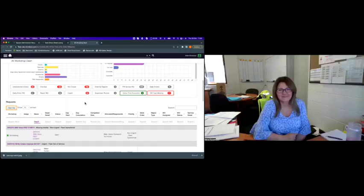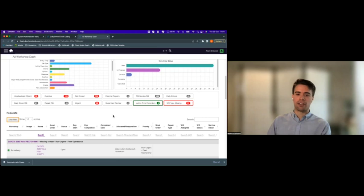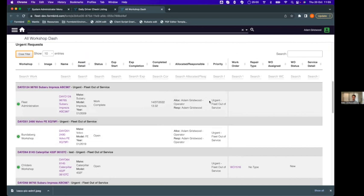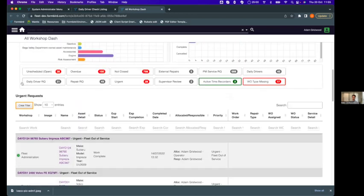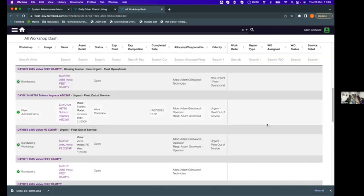They're really good. So you can see with these buttons, and I don't think this has quite been rolled out to production environments yet, but Paul's done a heap of work on these dashes to make them cleaner and faster and all of this stuff. And part of that is these buttons, and you can see that we've got a few different buttons here that are coloured. There's an urgent button here with this red 28 number. So this will give me all of my requests that have a priority of urgent fleet out of service, and they could be repair requests or daily driver check sheets. You can also change the table displayed below using the daily driver request button, and that'll show me all my daily driver requests as well.